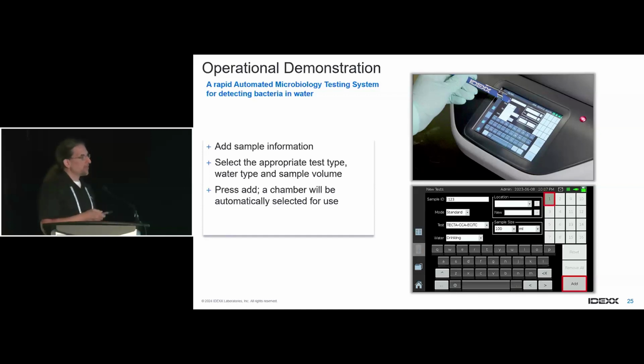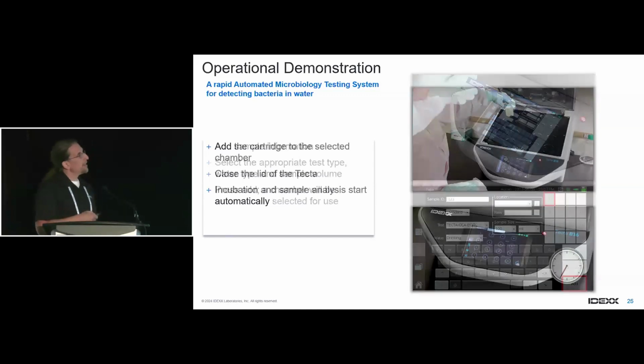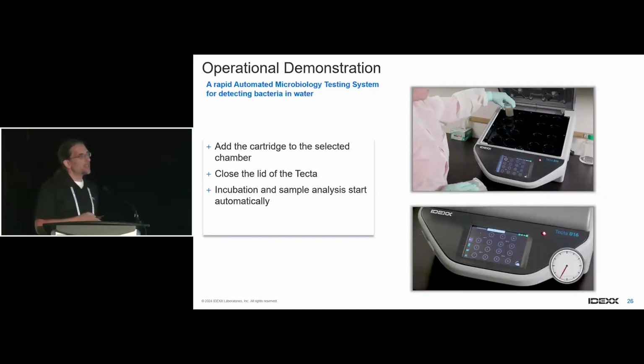At this point, if you're just doing one sample, you can go through the next part. If you have multiple samples that you're running, you can go through this whole process for multiple chambers and just have your samples ready to go and make sure that you have them going into the right spot. And then to actually put it into the machine, it's very simple. Pop the lid open, and then take your cartridge and put it into the corresponding chamber of the unit that you have set up in the previous data file.